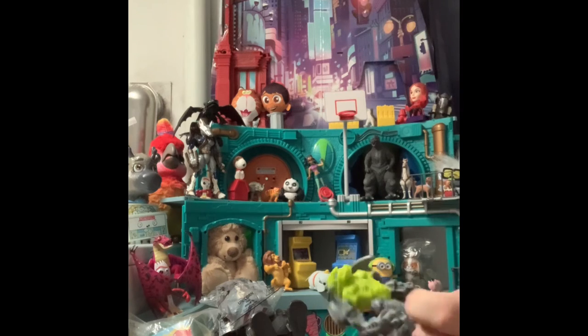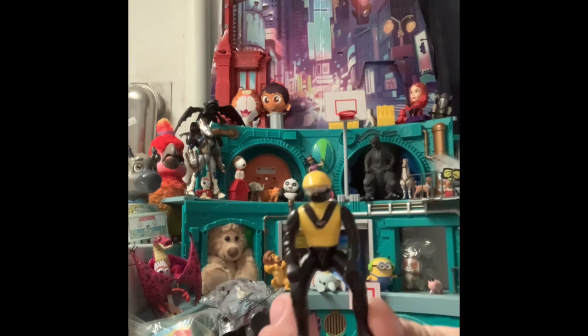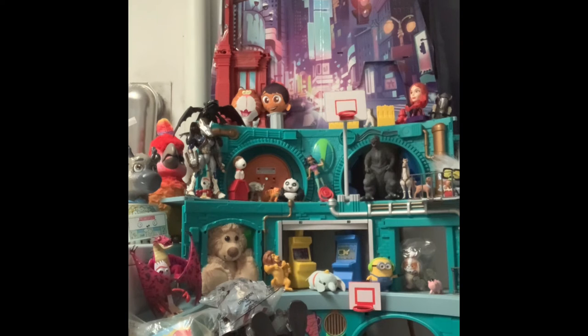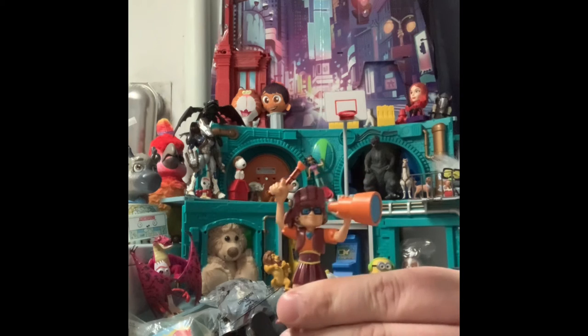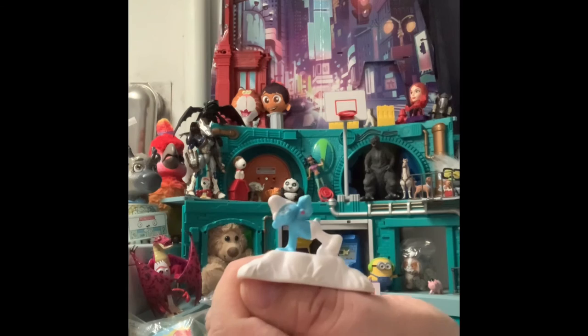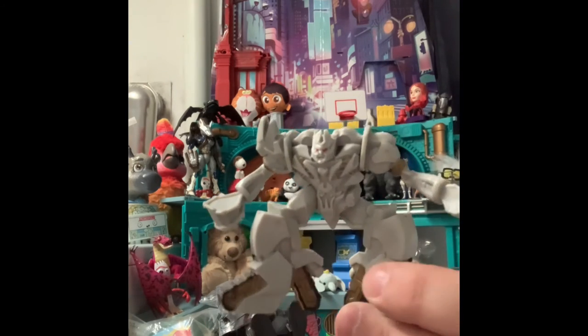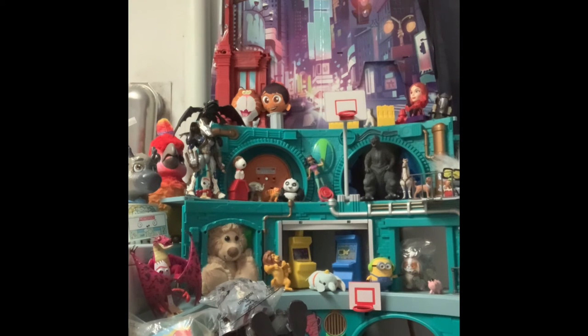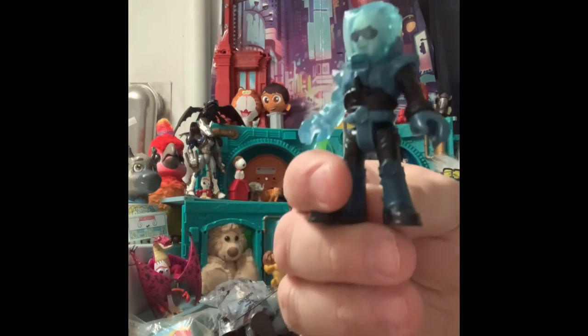And this is a Bionicle Lego figure. We have a biker, like a motorcycle. Okay. Here's that Velma character again. Oh, from Scooby-Doo? Yep. We have a Smurf figure. We have a Transformer figure. Bend over in the box. This is Mr. Freeze from Batman.